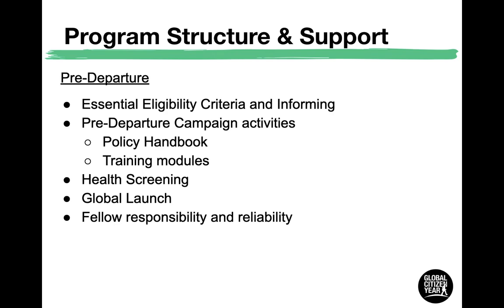Global Launch is another important step in preparing the fellows, and while they're here in California, we provide them with further training and orientation to help them get ready, and also give them the opportunity to meet their fellow fellows for the first time. So during the time before departure, we really stress the importance of fellows' responsibility and reliability.